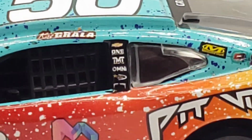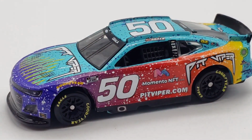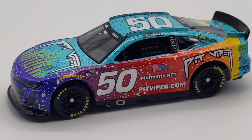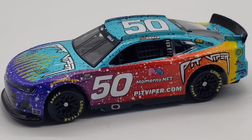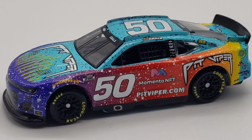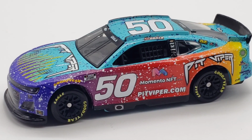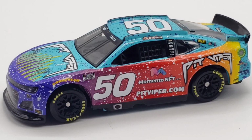So yeah, probably an absolute headache of a paint scheme, but in all the best ways possible. I don't really know how else to put that. That is literally the only way I can think of, a headache of a paint scheme in a very pretty way. But either way, this paint scheme is kind of cool. Again, I was kind of crapping on it to begin with. I did not like it at all. My opinion was it was the worst paint scheme of 2022.